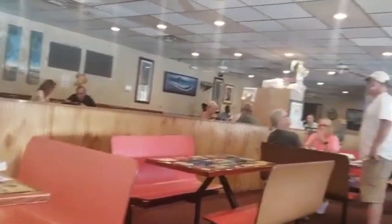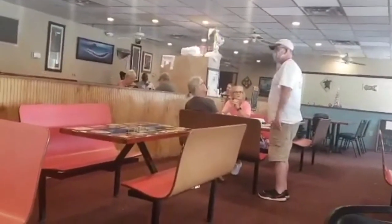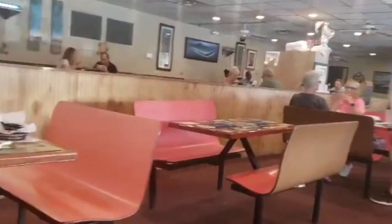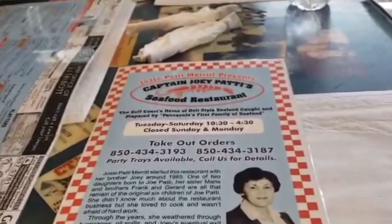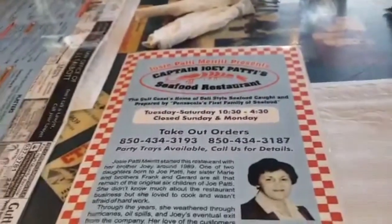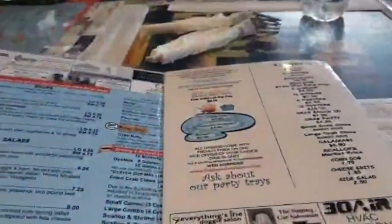Joe Patti Seafood Restaurant. We just left the fresh market, so now we're at the restaurant. The food was excellent, excellent, excellent. Okay, guys, I'm at the famous Captain Joe Patti Seafood Restaurant now, and we're about to see what selections we can have here. I hear the gumbo is very good.